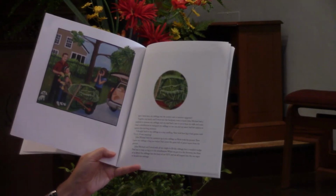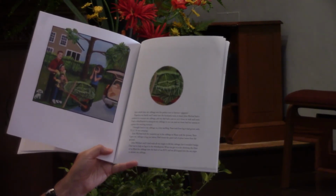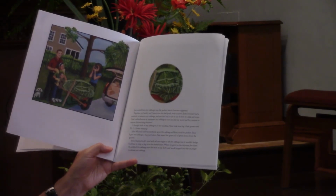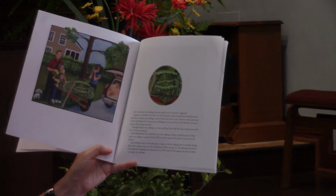John Michael and I tried with all our might to lift the cabbage, but it wouldn't budge. Dad had to help us lug it to the wheelbarrow. When we got it to the driveway, the three of us lifted the cabbage into the back of our SUV, and we all hopped into the car, eager to donate my cabbage.